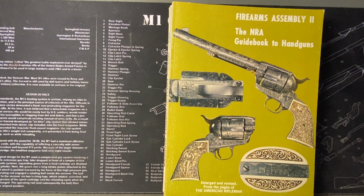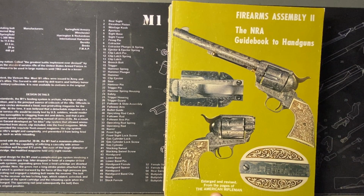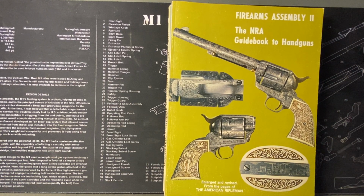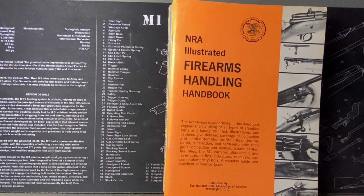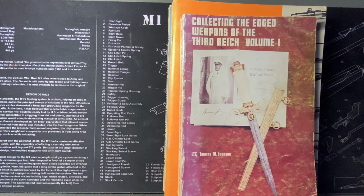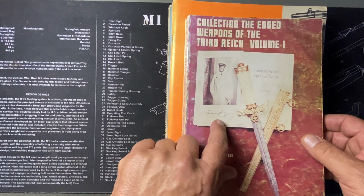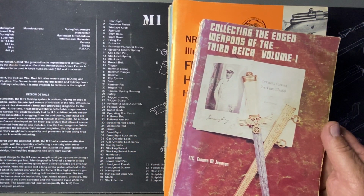Firearms Assembly 2, the NRA Guide to Handguns, enlarged and revised from the pages of the American Rifleman. NRA Illustrated Firearms Handling Handbook, and Collecting the Edged Weapons of the Third Reich, Volume 1. I thought this was going to be like an expensive book. I might have paid $8 for it, something like that.